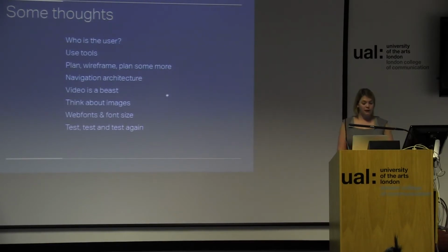Web fonts, we've talked a little bit about, and then font size is your consideration. My lovely 10-point on the web browser is great if I'm sitting straight in front of the laptop, but on a mobile device, make it a bit bigger, just so that I can read it. Test, test, test again, and then if you think you're done, you test a little bit more.